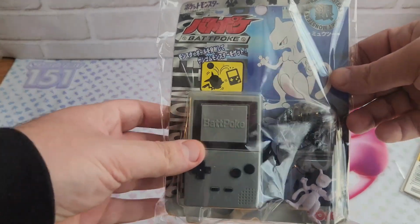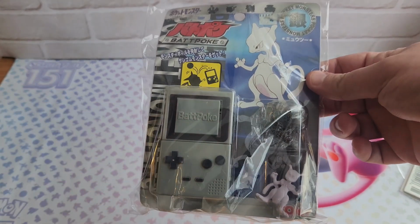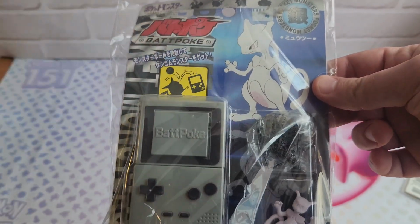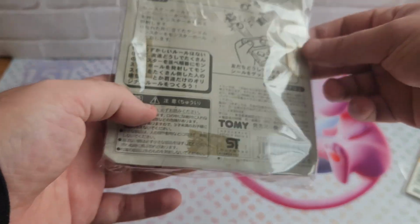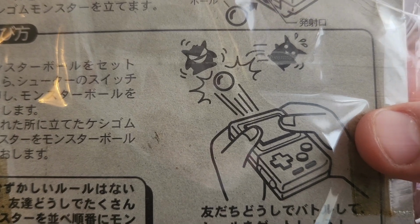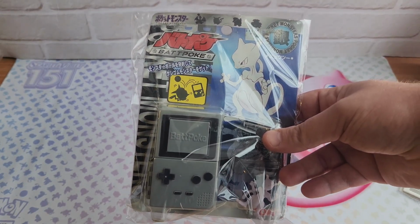Next up, we've got this Bat Pokey, I think they were called. I can't quite remember actually. But everyone will remember these little Game Boys that used to be able to pick up. They would have the ball inside and then attached on a string. You'd press the button and the ball would fly out. And I think you were supposed to knock over the Pokemon with them. But there you go, you've got the little Mewtwo figure in there. Brand new and sealed again on the card. And there's the back as well. And there you go, as you can see, it is shooting Gengar, it looks like, and Pikachu there with the Game Boy. So apparently supposed to knock those over. And another really cool item from Japan in the 90s.